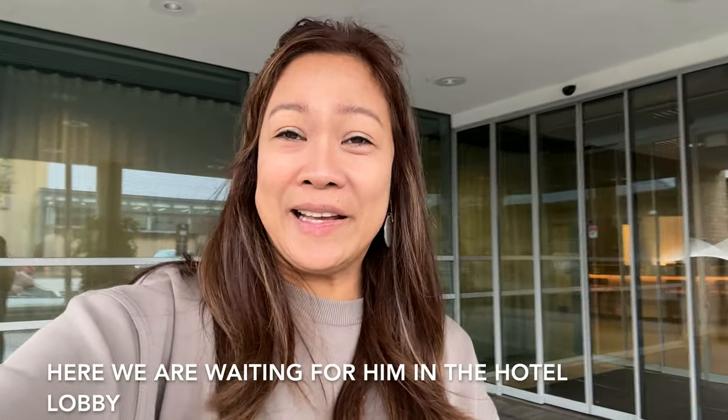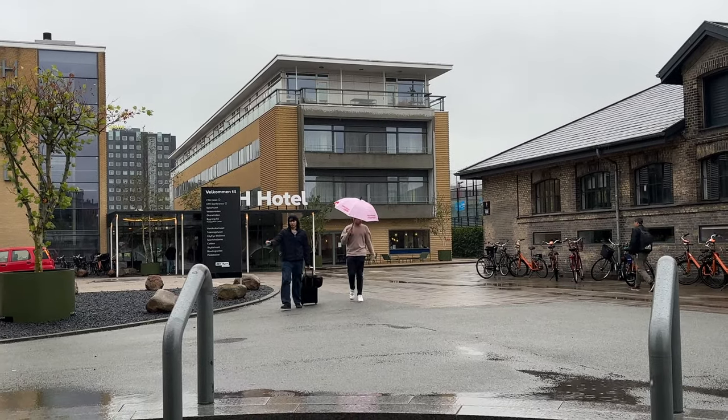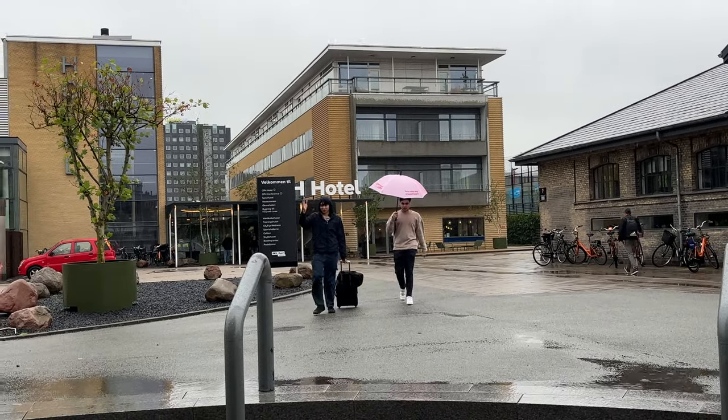So eto, naghihintay na kami sa lobby ng hotel and nag-park na daw siya sa likod. I'm so excited. At the same time, I'm so worried kasi first time siyang magda-drive dito sa Europe. Oh my goodness. We'll see. Here he comes. Oh my God.